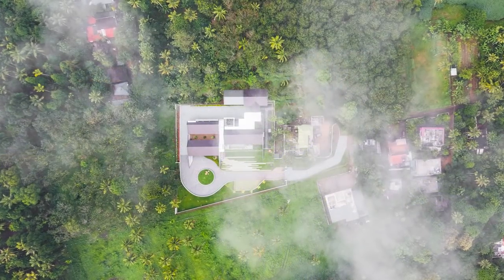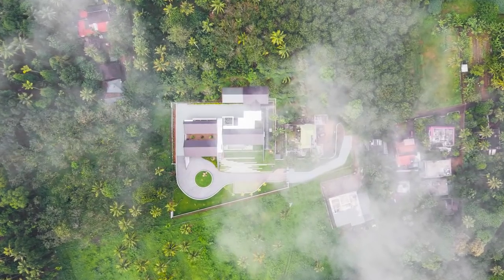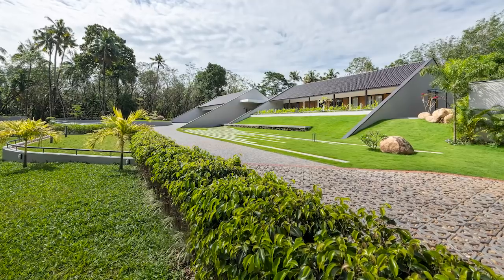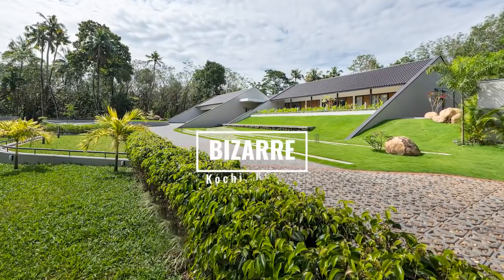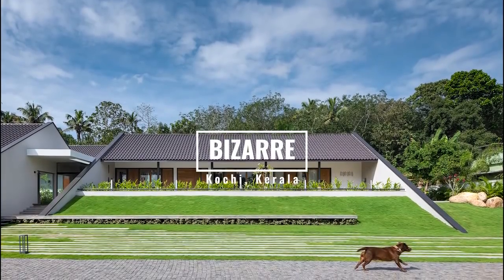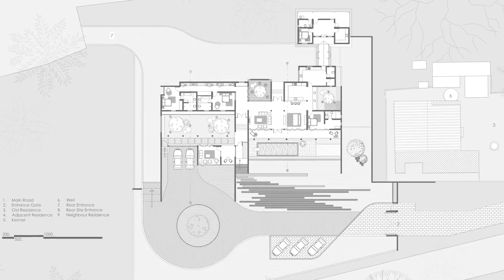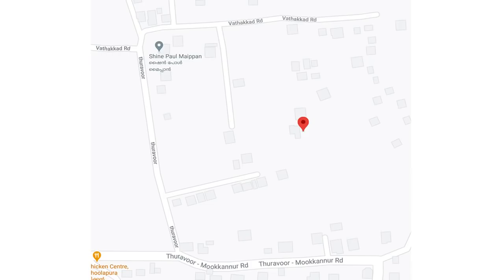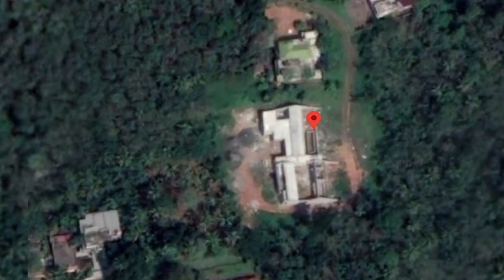Biza is a tropical residence full of life located in Ernakulam, Kerala. My name is architect Collin Jose Thomas from McTerra Architects and Designers, Kochi. Today I will be discussing our project Biza, which is across a plot area of 1.5 acres located right here in Ernakulam, Kerala.